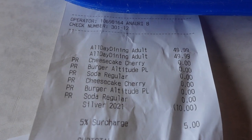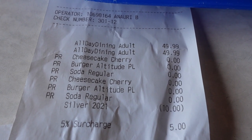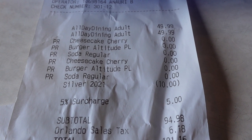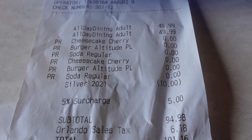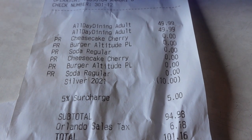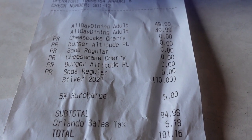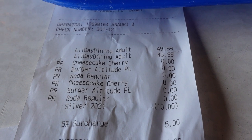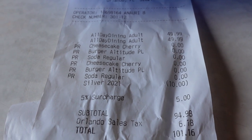As you can see from the receipt here, it was $49.99 for all day dining for two people. And if you remember that price of the burger, it was $24.99. And then the drink is probably another $3 or $4, and then dessert's another $3 or $4, or if not more. So really almost a $35 value, but you're getting it for your all day dining plan. So in reality, if you get two of these meals throughout the day, you've paid for your dining plan.